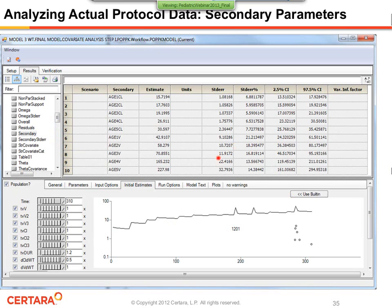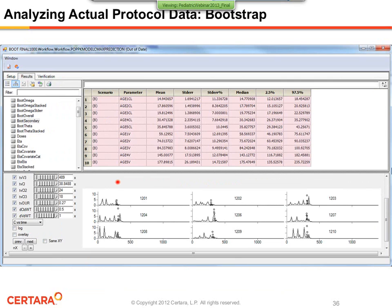I have a few screenshots from an actual protocol data analysis. So here I have the secondary parameter output where I get clearance for age groups 1, 2, 3, 4, 5 with the estimate and the relative standard error percent. And here, in this particular example, based on asymptotic standard error, the volume had 21%. So it didn't quite meet the criteria, but when we reanalyzed using bootstrap, to recompute the standard error based on the gold standard method, the relative standard error was lower. So we were able to show that this protocol met the criteria using the bootstrap.